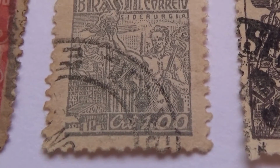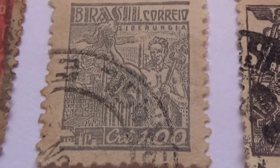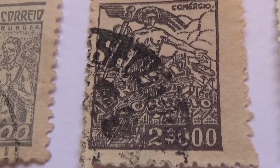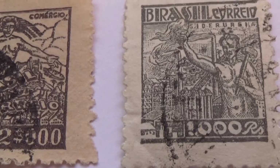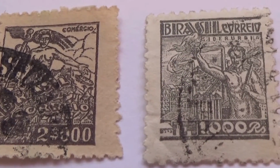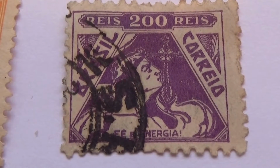Alright, now this one is 1.00. I'm pointing that out because this one's 2 with a dollar bill 000. And this one is 1 dot with 3 zeros. So see how they're pretty close. Just a little difference. Alright. And we get down to this one, 200. Purple.